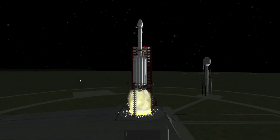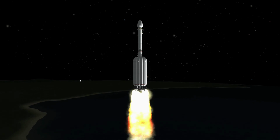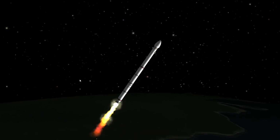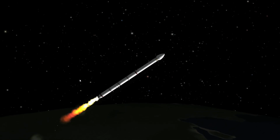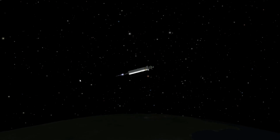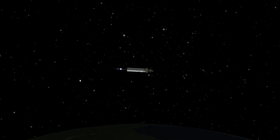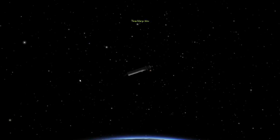But now to continue our mission looking for the Kethane, we sent our Kethane probe to Minmus this time, because that was what I was actually going to do the last time, but I sent it to the moon instead. So, using the same rocket as we've always done, because I don't see a reason why I should change the rockets each time, since the launch vehicle works and does the job nicely. And this is just a normal Kethane run.